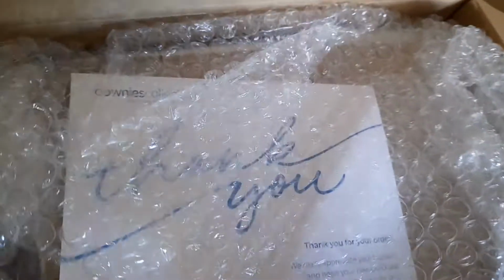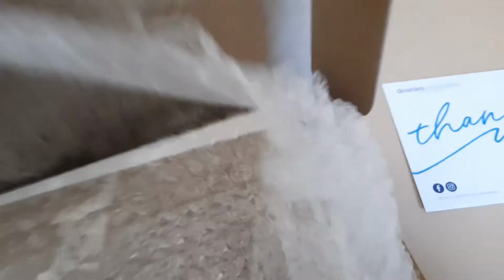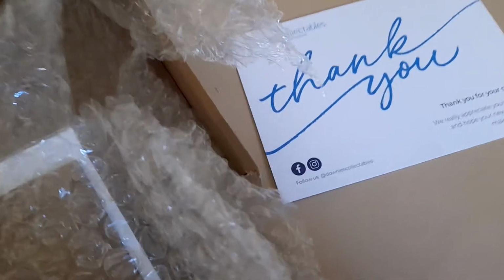Alrighty, so I've had to remove the documents because obviously it has our name and address on it. So we've got a thank you card from Downey's Collectibles. So, alrighty, we got bubble wrap here. So let's just crack into this. Oh, it's got tape. Oh, I got it. I got it. So it's in cardboard.